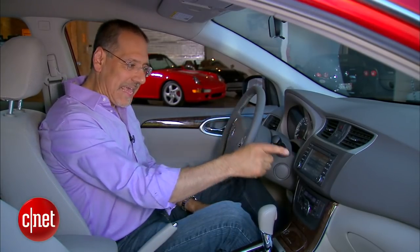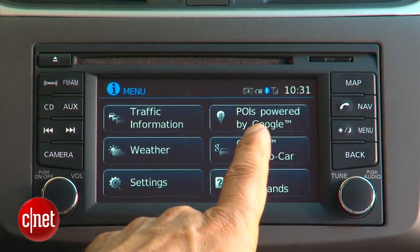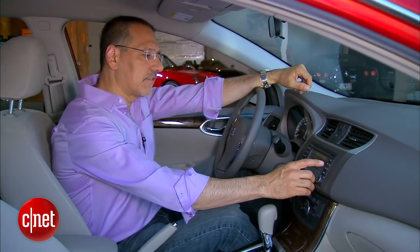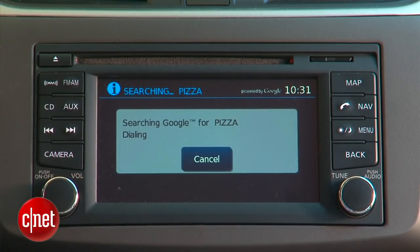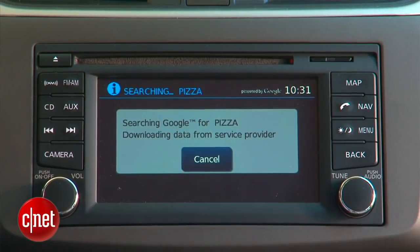Now, where this unit's really cool and really dopey is here when you go to these Google functions. We have Google Send to Car, and more interestingly, Google POIs, points of interest. Let's do a search. Let's just say I'm going to go something generic like a pizza joint. And I start my search. What's going to happen is a phone call is going to initiate on my connected paired device. This thing does not use the data connection per se as much as it does what's basically a modem connection over the voice network. As a result, it's slower than hell.